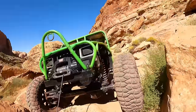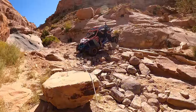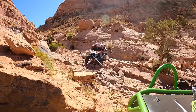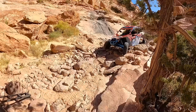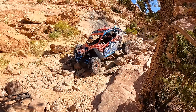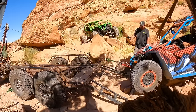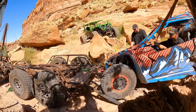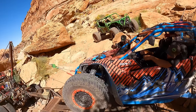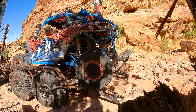Side by side over there, buggy over here, trailer over there. Go winch in. Winch in, okay. Go ahead. Hold up. Oh. Okay, good. Now we can do the boom. Okay. Riding the fender? Yep. Okay, perfect. Hold the brake, hold the brake. Yep.